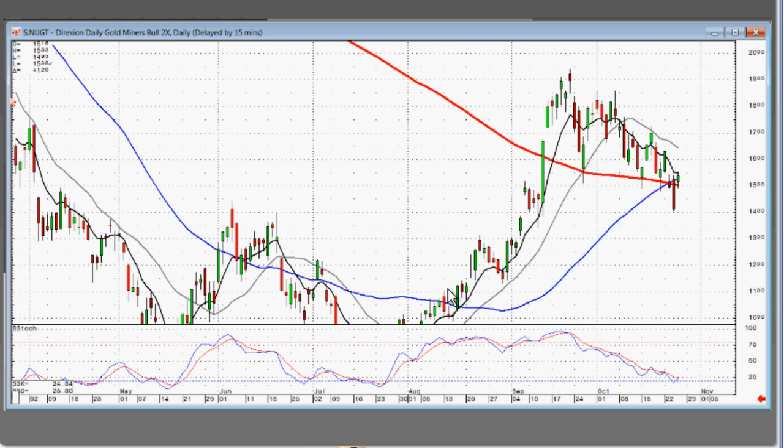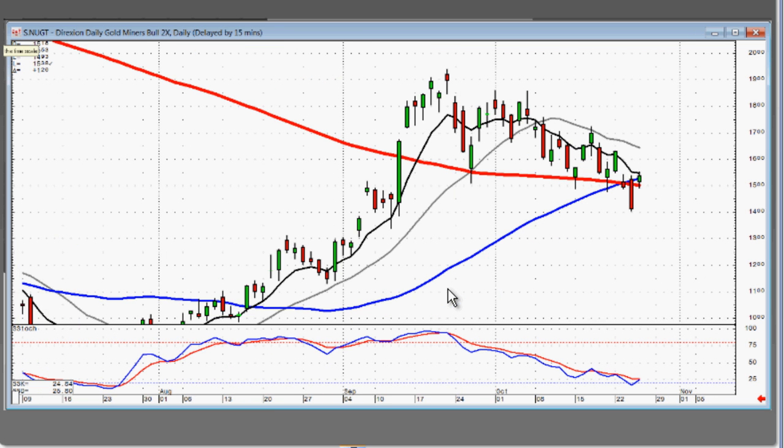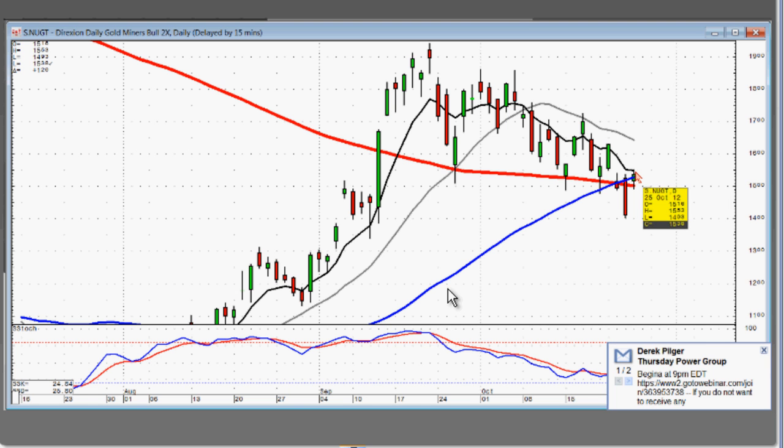All right. We know what should be happening here, or what can be happening here. So we've had a down day. Then the next day they gapped it up, and they opened this right about the same level they opened it the day before and did a doji type day. If they open this positive tomorrow, a couple things are happening.